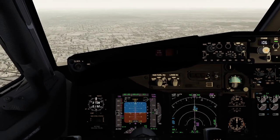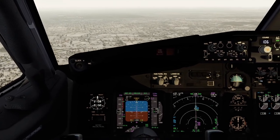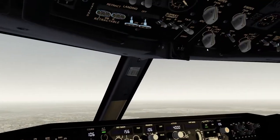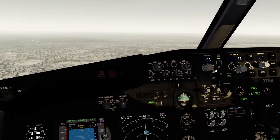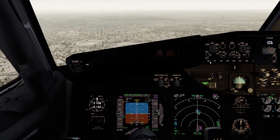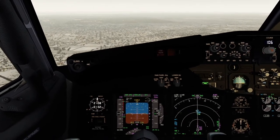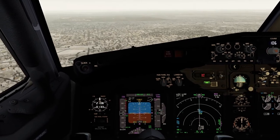Flaps 30. Flaps 30. Landing checklist. Landing checklist. Engine start switches. Continuous. Speed brake. Armed. Landing gear. Down. Flaps. 30 green lights. Landing 3000. Checklist complete. 3000, Southwest 1948. Southwest 1948, maintain 2000. Got the 2000, Southwest 1948.